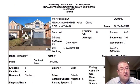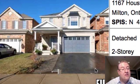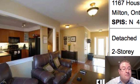Houston, kind of similar. This one's only a 1.5 car garage, but you can fit 2 cars side by side in the driveway. And so the 1.5, most people aren't fitting 2 cars in their garage. Most of the time they put a bunch of crap in it. 3 bedroom on this one here too. You've got a finished basement.